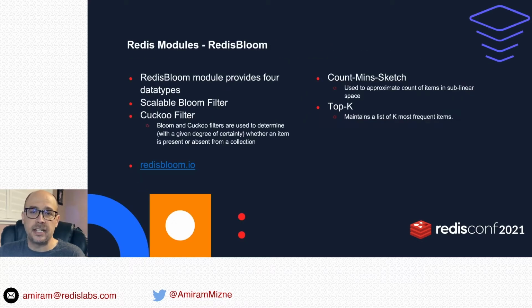Last but not least in the list of modules that I'll cover is Redis Bloom. Redis Bloom adds probabilistic data types to Redis. One of the key advantages of using Redis Bloom is getting query responses on an otherwise very large amount of data very quickly with a smaller data structure in use. And you can get fast results while giving up some accuracy.